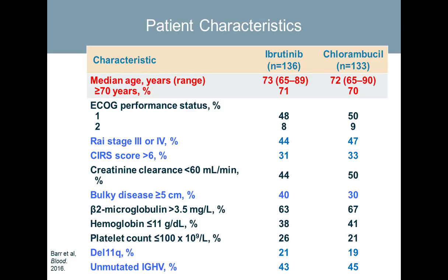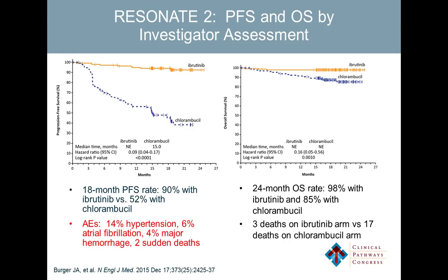And the patients are in their early 70s, but they're a somewhat unique population. I draw your attention to the CIRS score, the comorbidity score, which we discussed has to be less than 6 for patients going on the chemoimmunotherapy studies, but for the CLL11 obinutuzumab chlorambucil study was a median of 8. So in this study, only a third of the patients, despite their age, had a CIRS score above 6. So most of these patients were actually very fit. And their disease was not terribly advanced either, with about 45% advanced stage disease, 40% bulky. There were, however, 20% 11q deleted patients, which represent the highest risk group in the study.